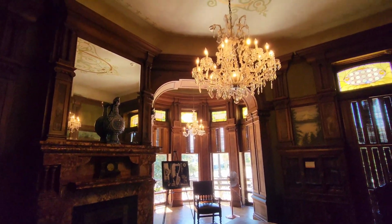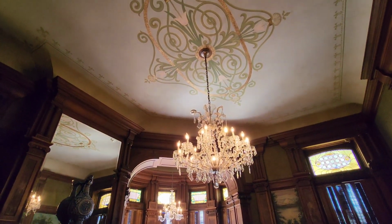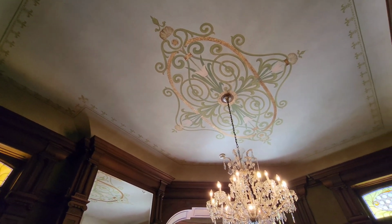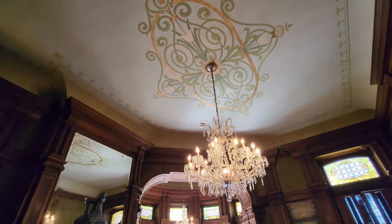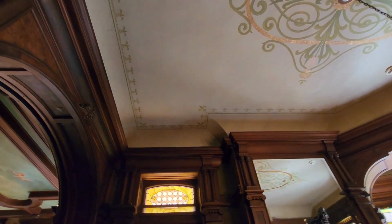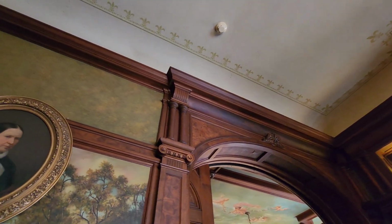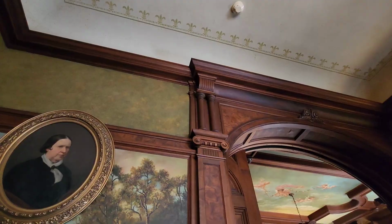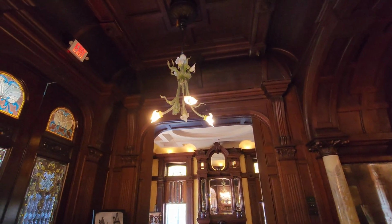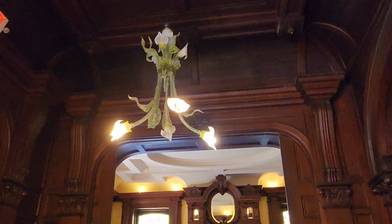Of course, these chandeliers were not original to the home. I think they said the 1980s they were added. But look at the hand-painted ceiling. I want to say that Josephine Gresham was the one that hand-painted those. Isn't that cool? It's got the fleur-de-lis. I almost missed this chandelier right here. Check that out. The flowers.